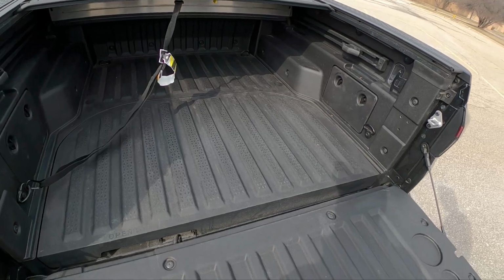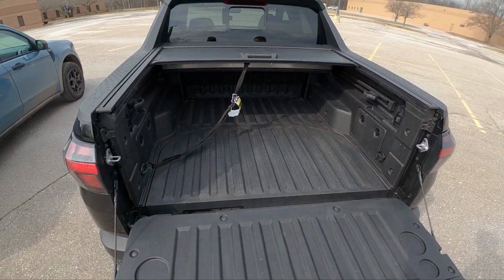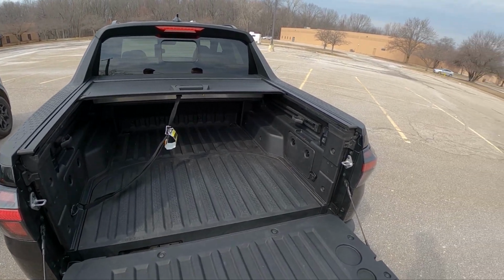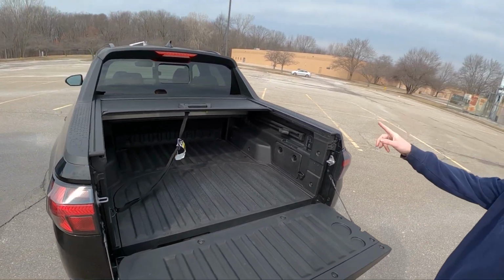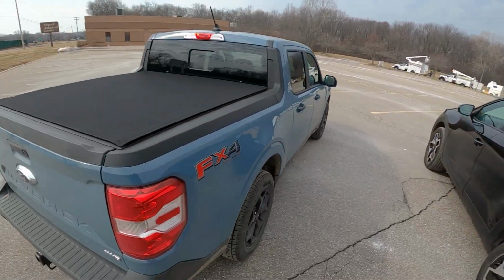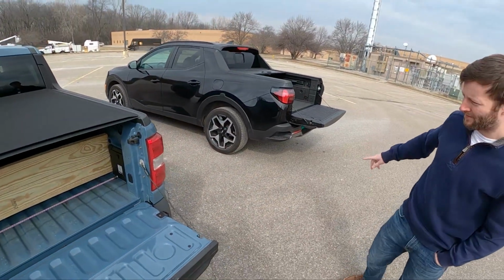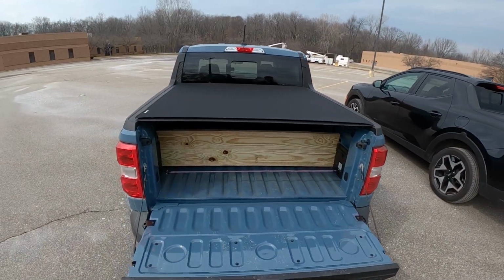This does come with this kind of plastic factory bed liner, which is nice. Do you get that in all Santa Cruzes, even the base? I think you do. I don't know, maybe if you get the top, but I think you get the bed liner. Okay. And we have the powered electric rear window, which is great. And a step, that's right, for those who are vertically challenged.